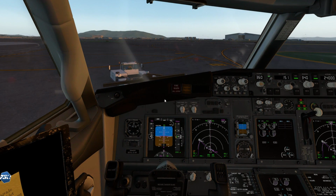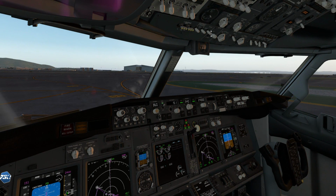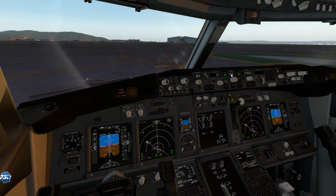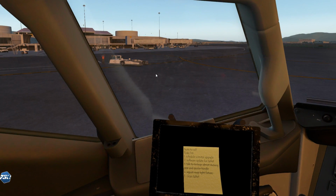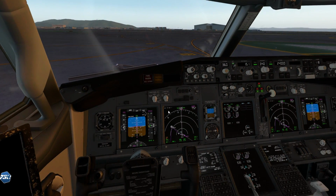Off he goes. Now I'm going to put my taxi lights on. Actually, I should have my strobe on. Steady right now. Is he out? There he is. Okay, he's out. Park brake is off. Increase throttle slightly.